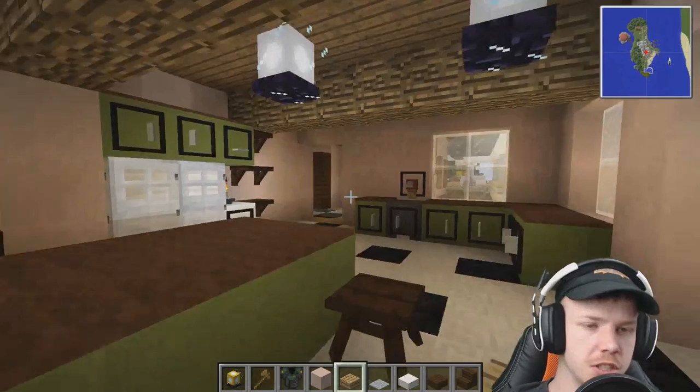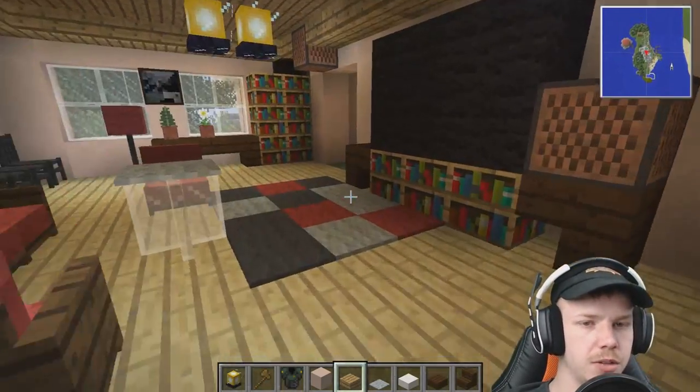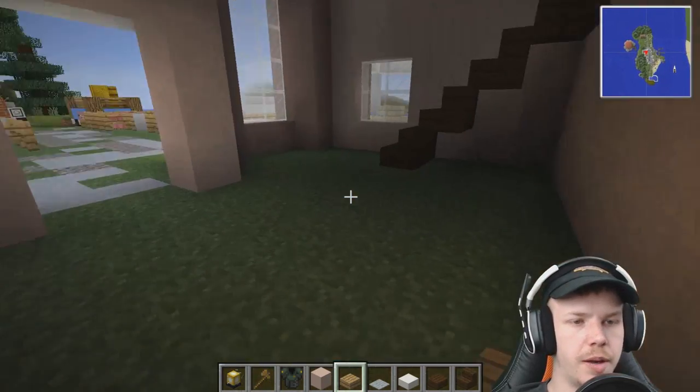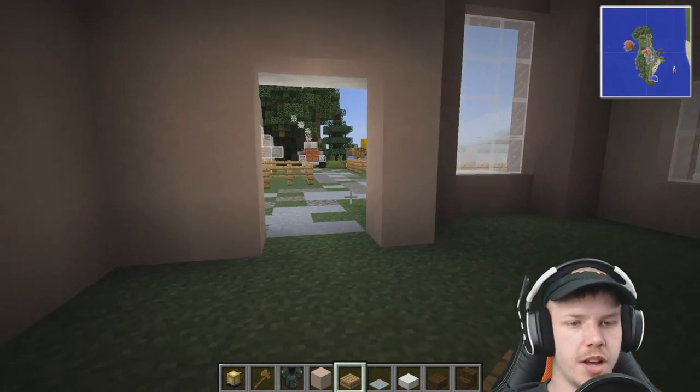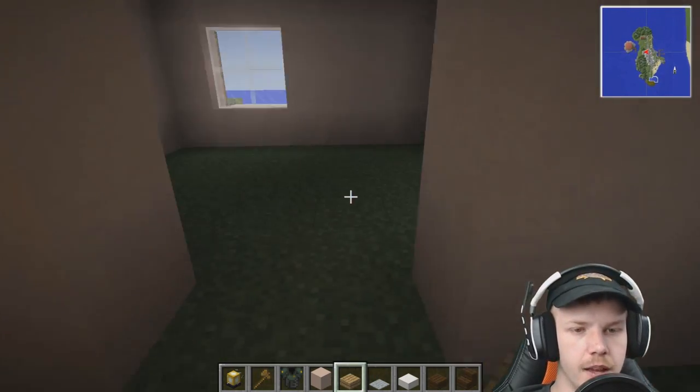What else have we got left to do downstairs, I hear you ask? Well, we've got the kitchen. We've got this bit. We've got the lounge. We then come through to a sort of foyer area that leads to the back garden, back to the path again. And we have this end room.